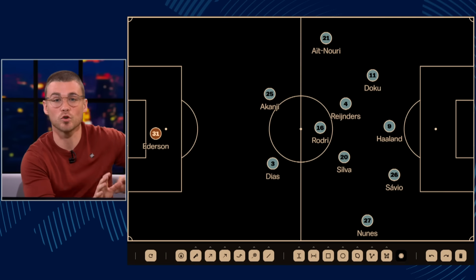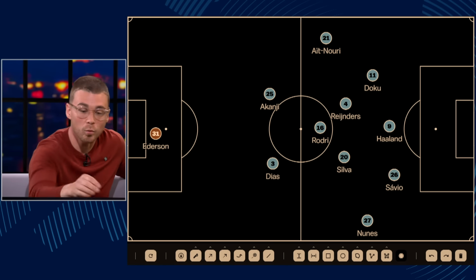So, Real Madrid lined up in a similar 4-3-3 to their previous game against Pachuca. However, this game was a real chance to see how Alonso wants to play.